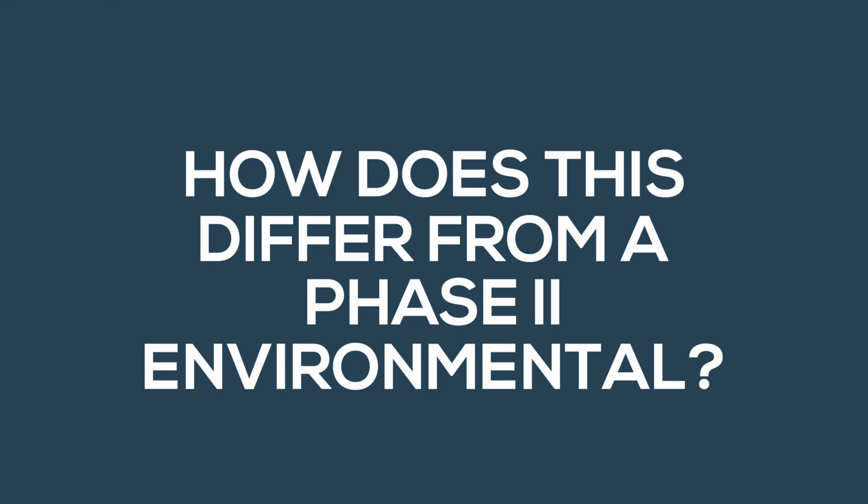Now, how does this kind of investigation differ from an environmental report? Totally different things. Environmental Phase 2, for example, would be environmental contamination. You're not looking at strength of soil for design parameters for engineers to design foundations. So in the geotechnical study, that's what we're doing. We're helping them design their foundations.